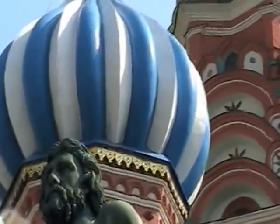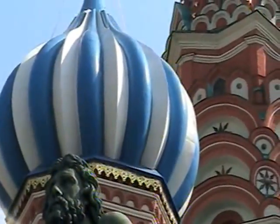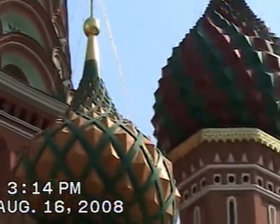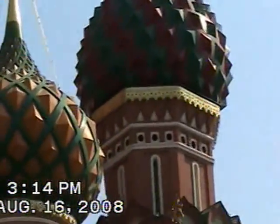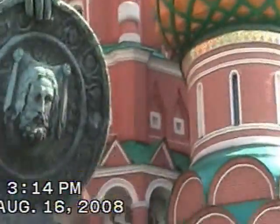Here are the colors of St. Basil's Cathedral. Look at these bright blues, greens, a little more subdued orange, and then there's the red brick. The brick is bright red. You can see the texture of the brick there. And up in the orange, I don't think that's brick. Not at all.